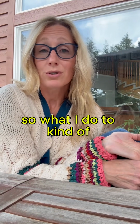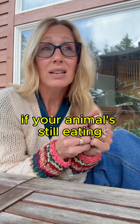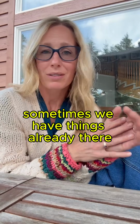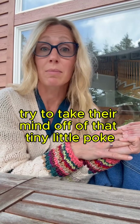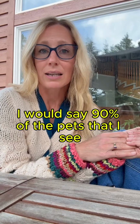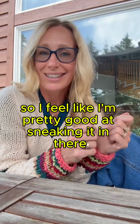So, what I do to make that first injection go smoothly, if your animal's still eating, we often grab some treats that they love. Sometimes I bring them, sometimes we have things already there. Try to take their mind off of that tiny little poke. I would say 90% of the pets that I see, probably more, don't feel that needle poke. So I feel like I'm pretty good at sneaking it in there.